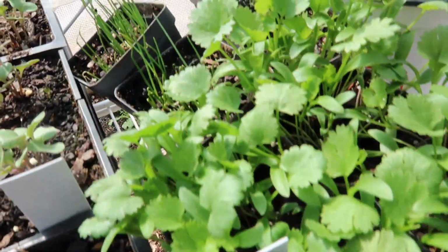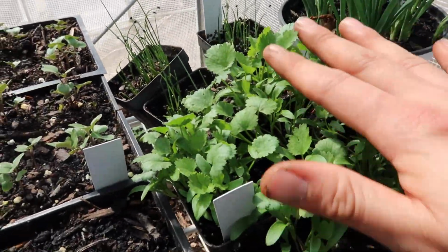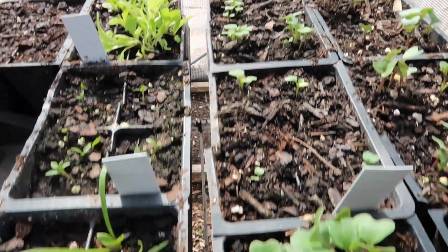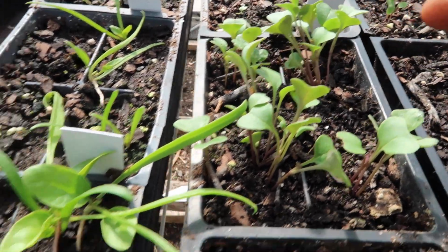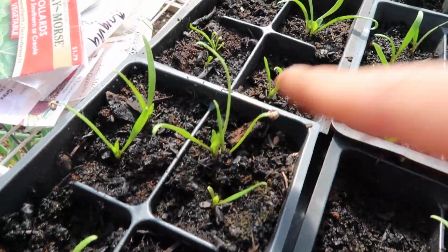The cilantro is starting to put out new leaves and true leaves as well. So these will be ready to be transplanted very soon. And these right here, they need a little bit more time. And once they develop a first set of true leaves, I'll pick the strongest one and let that one grow. Spinach is looking great. A few more days and I can transplant them out.